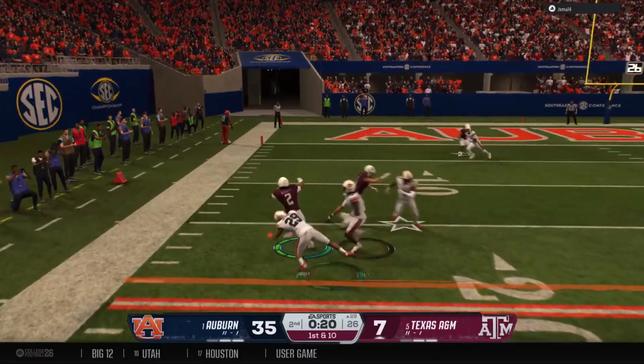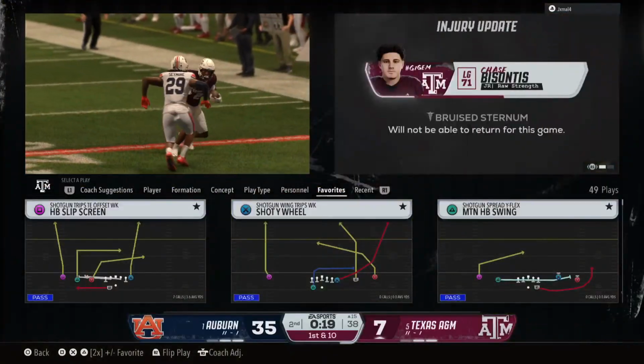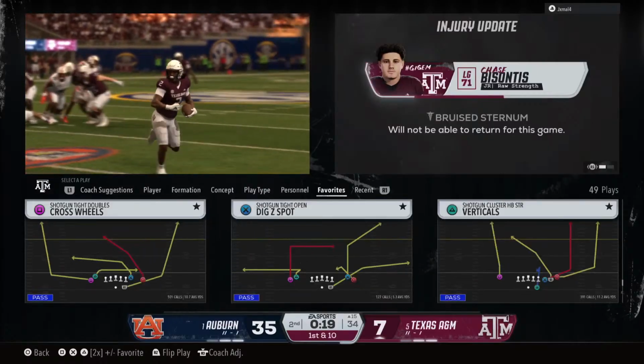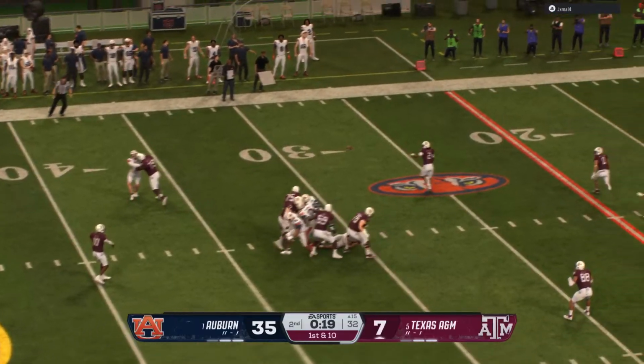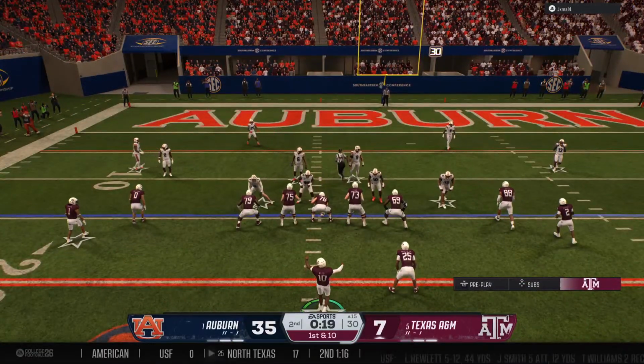Finds his man. And he runs out of bounds. That's a big gainer there. The defense sits back in a zone coverage. Good job here by the quarterback recognizing that soft coverage, and he hits the routine drag route underneath for a first down. Texas A&M is now operating in the red zone.